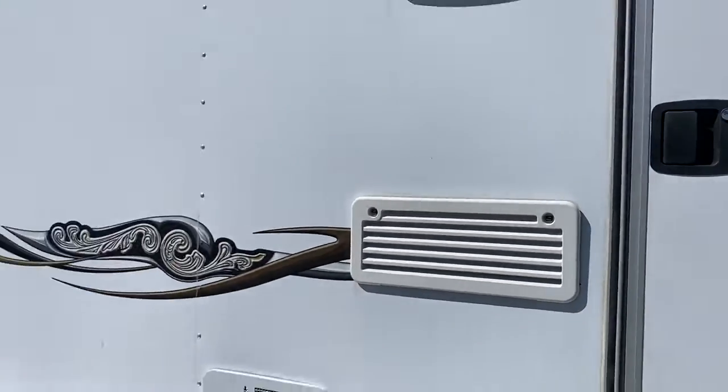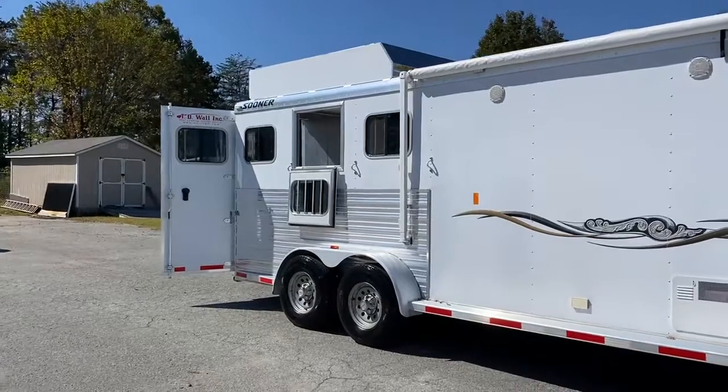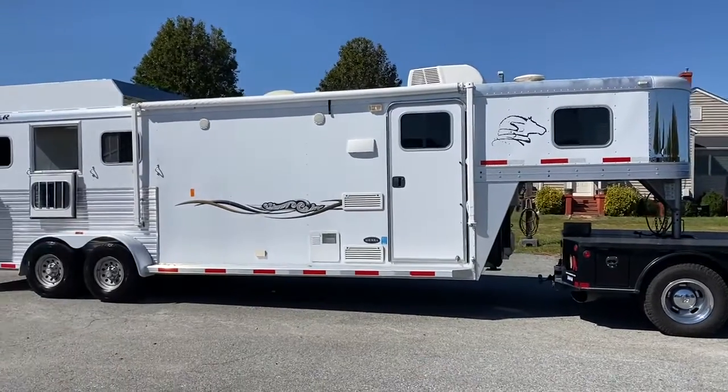All right, let me go back. So this would be considered a 7309. So this is a Sooner 2014 all aluminum. Great size, full living quarters, one owner, excellent shape.